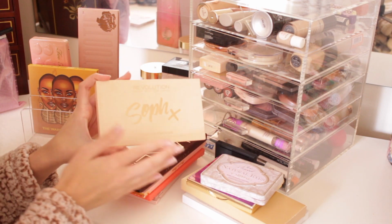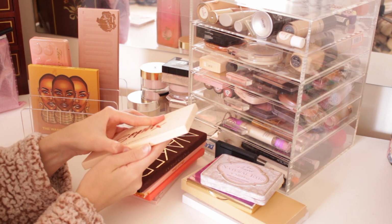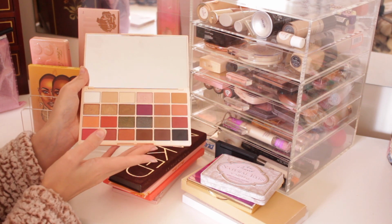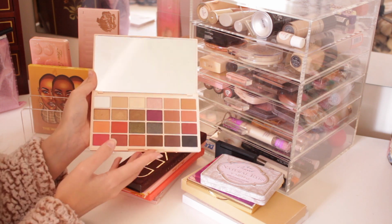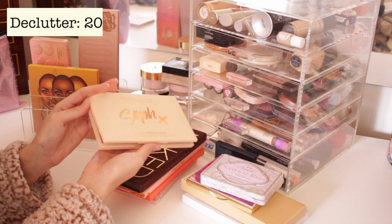I then have Safeties Nails Revolution collab eyeshadow palette. This is her first eyeshadow palette. I haven't reached for this in a long time. I used to reach for this quite a lot when I went on nights out and did quite dramatic makeup, but I just don't do that anymore, and I just think these shades are a bit too dark and colourful for me now, so I'm going to get rid of this.